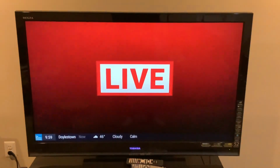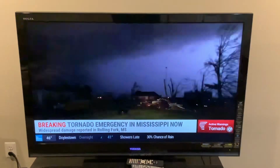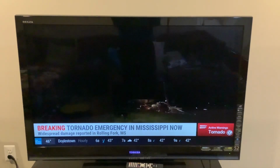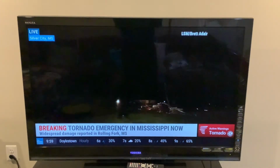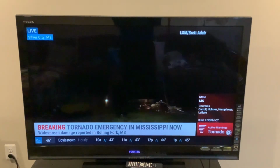First in Rolling Fork, and then continuing down the road towards Silver City. In fact, we have some pictures now out of Silver City currently, and that's what you're seeing right there. Again, you can kind of pick out when the flashes of lightning illuminate things, but there is clearly some debris. And so whatever this structure was, hard to tell what it was at this point, but clearly it is not upright and it has been mangled thanks to the tornado that moved right on through this area.